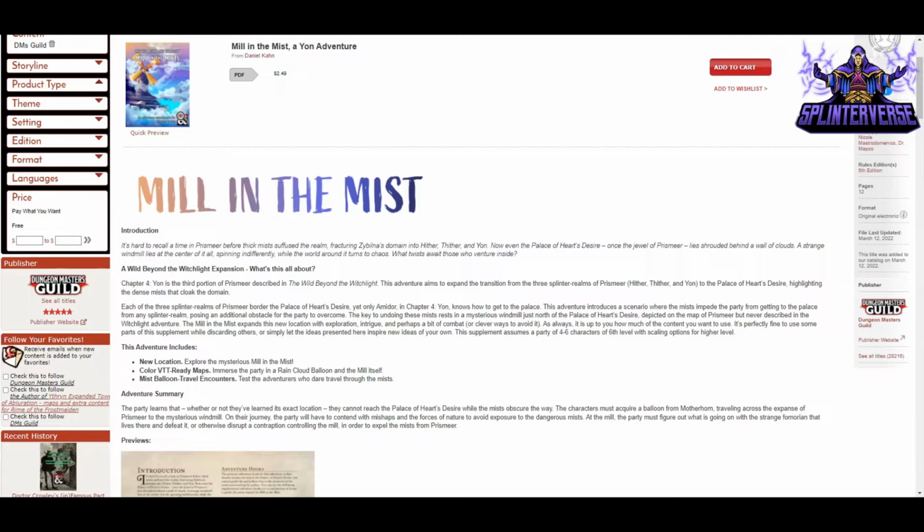So it helps expand the transition from the 3 splinter realms of Prismeer to the Palace of Heart's Desire, highlighting the dense mists that cloak the domain. Each of the 3 splinter realms of Prismeer borders the Palace of Heart's Desire, yet only Amador in Chapter 4 knows how to get to the palace. This adventure introduces a scenario where the mists impede the party from getting to the palace from any splinter realm, posing an additional obstacle for the party to overcome. The key to undoing these mists rests in a mysterious windmill just north of the Palace of Heart's Desire, depicted on the map of Prismeer, but never described in the Witchlight adventure.